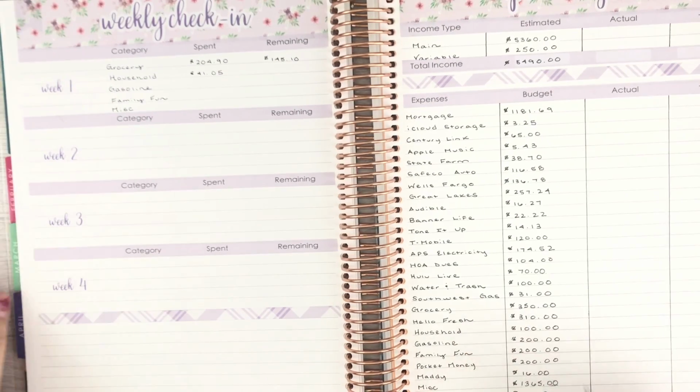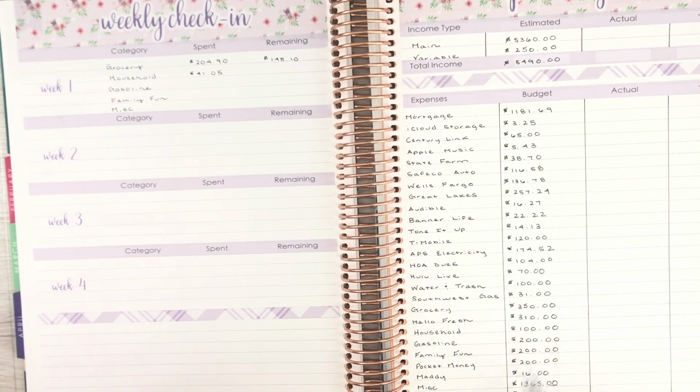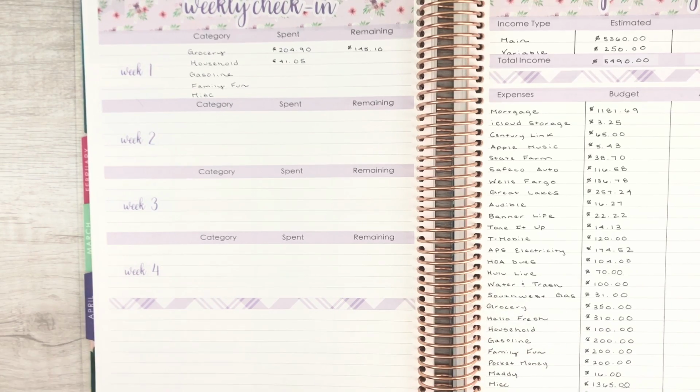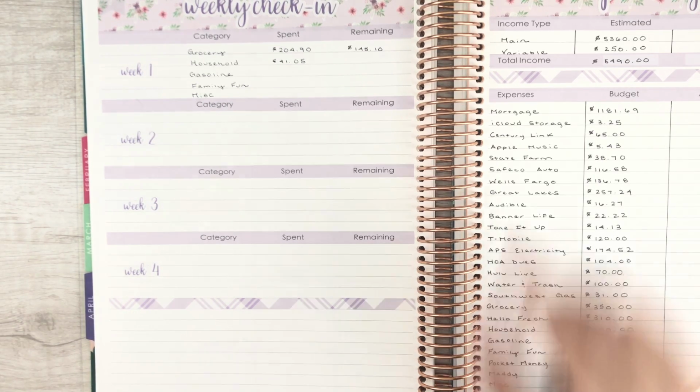But what we have remaining then is, let's see, we budgeted 100. So if we subtract the, oh my gosh, I can't believe how bright it gets. Oh, I need to figure out my lighting situation, you guys. It's driving me kind of crazy.